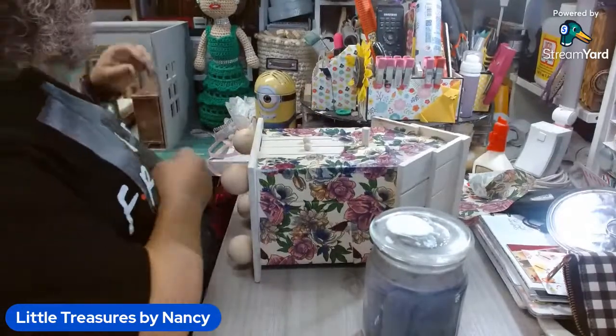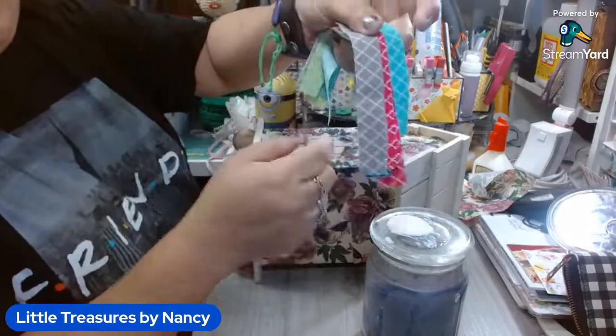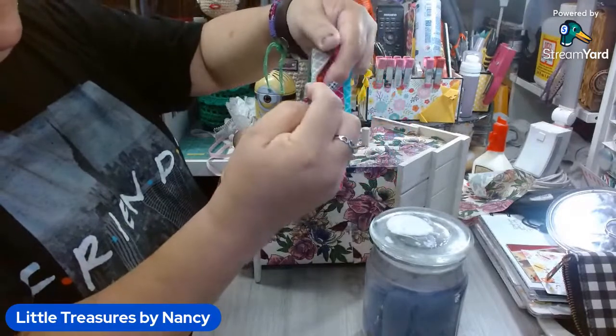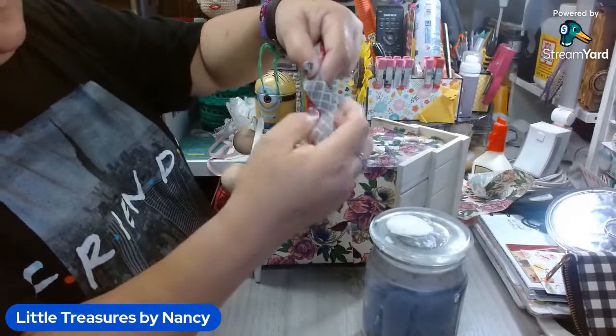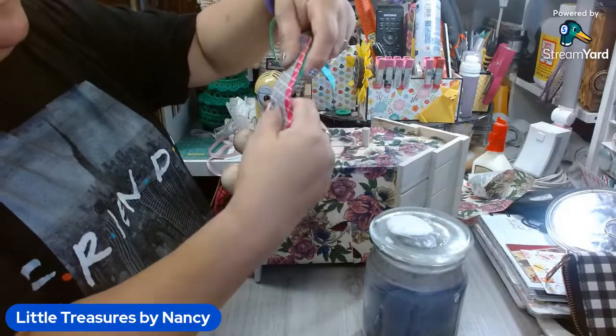I started cutting the strips for the quilt. Yes. So I got 3/4-inch strips. You did, yeah. So when I do sew it, it's going to end up like a 1/2 inch, because I'm going to have like a 1/4-inch seam allowance.